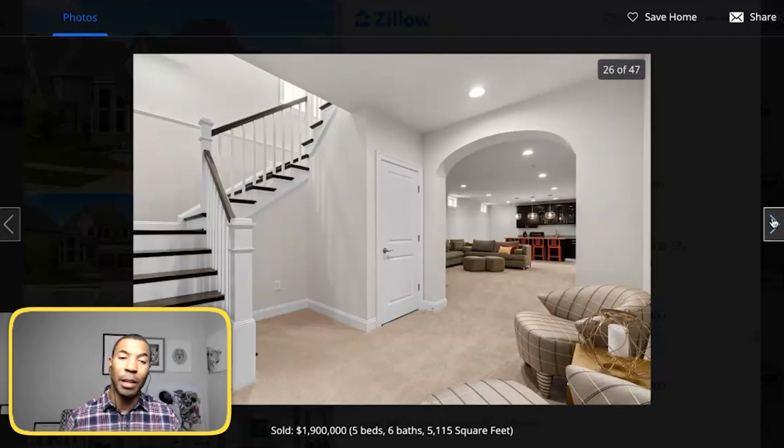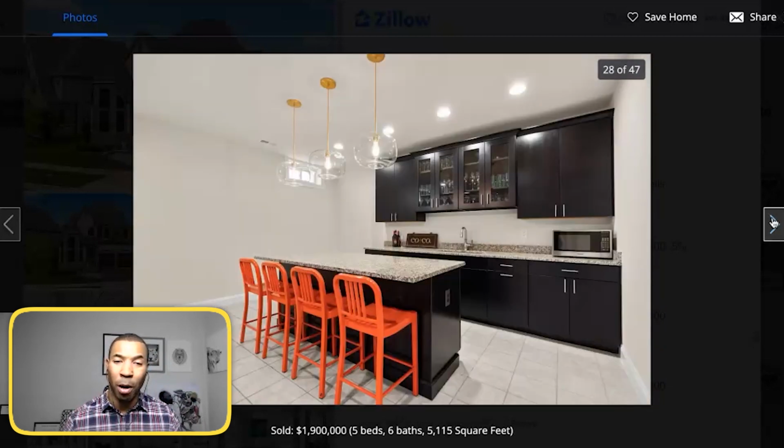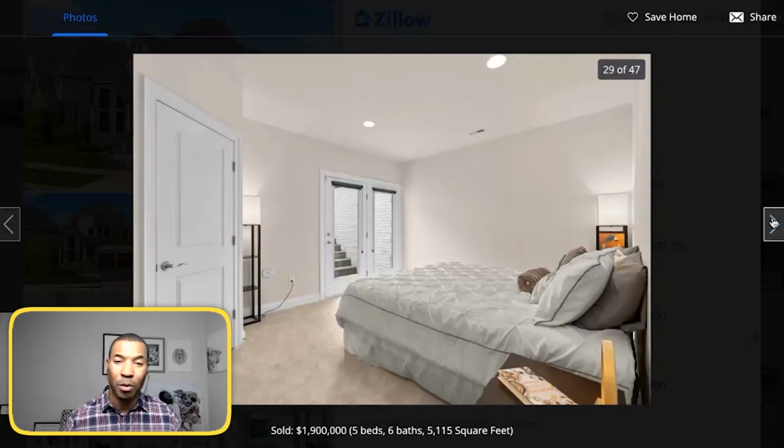Look at that basement. You can do a lot of entertaining down here. Full bar set up down here and lots of places for people to hang out. And you've got the walkout level there, somewhere your folks can hang out and stay if they need to spend the night. Really nice setup. So that's going to be the number five home.